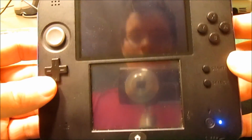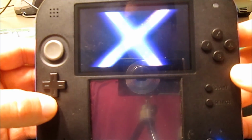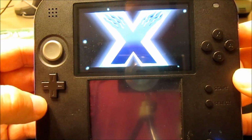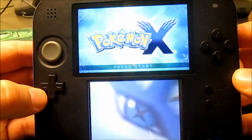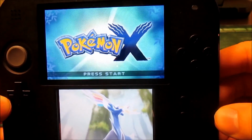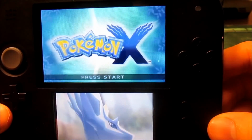Underneath that, we see the Nintendo D-pad. The D-pad on the Nintendo 2DS, it's okay. It's not great, it's okay. I honestly prefer the one on the Game Boy Advance better, but that's just me personally. Over onto the side, you see the X, Y, A, B buttons. They feel pretty firm when you click them. I wish they were just a little bigger, but seeing how big the system already is, I understand why they made the size they are.